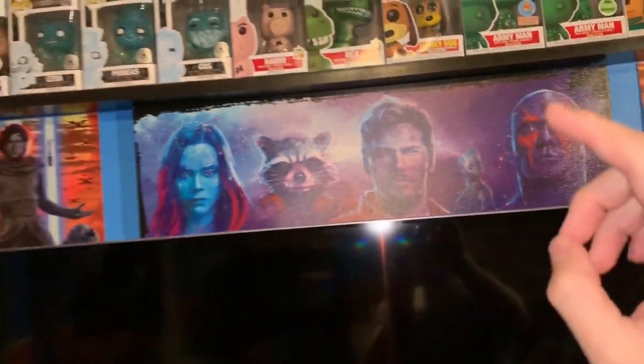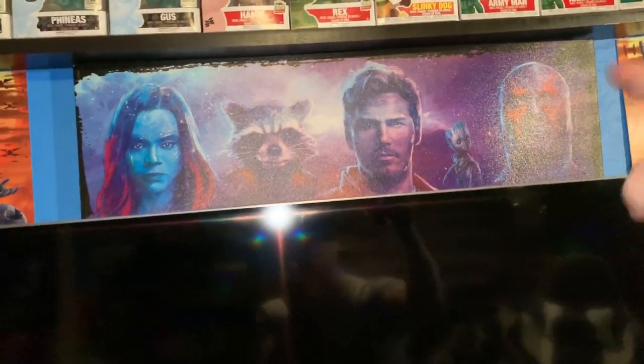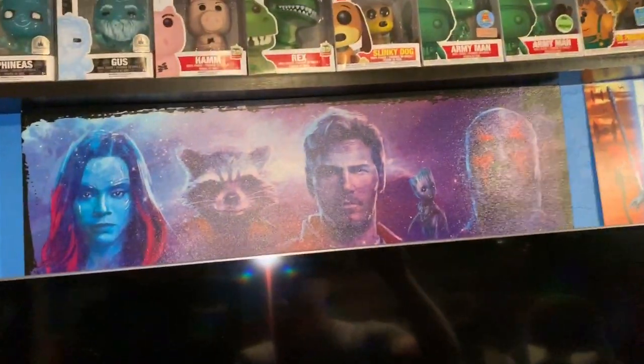Kylo Ren, Guardians of the Galaxy, which sadly, I'm actually going to be taking down soon and adding a Spider-Man Mysterio poster that I bought from Comic-Con. It was like $75, but it's so flipping cool, and it's one of my favorites, and I need to find a spot for this because I absolutely love this as well.